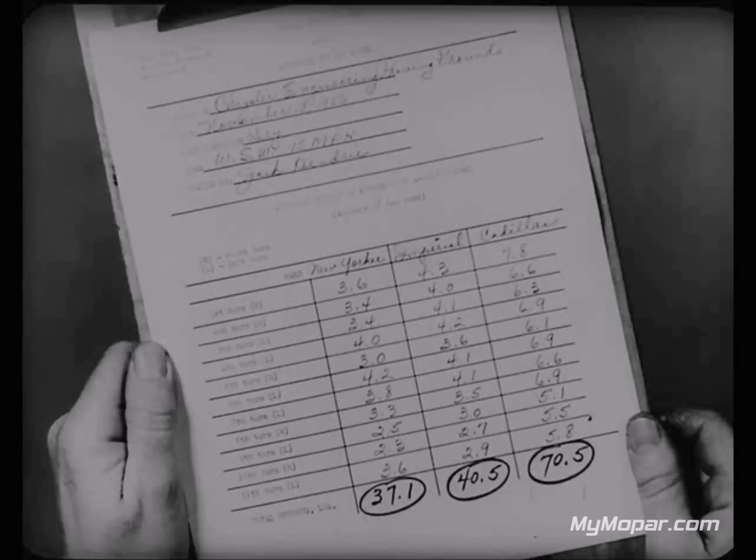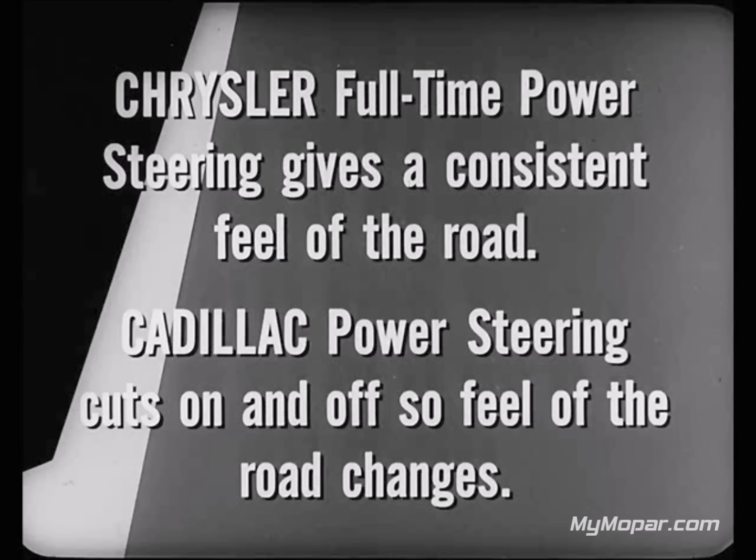Here are the results. For the 11 turns, New Yorker required 37 1/10 pounds of steering effort, and Imperial required 40 1/2 pounds. Cadillac required a total steering effort of 70 1/2 pounds. Think how much difference this would mean on an all-day drive. Wouldn't you say the difference is worth knowing about? What's more, with Chrysler full-time power steering, you have a consistent feel of the road because the power steering unit is working full-time. With Cadillac, power steering cuts on and off, so feel of the road changes as the amount of steering wheel pull changes.